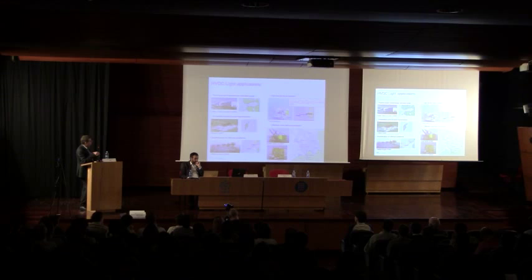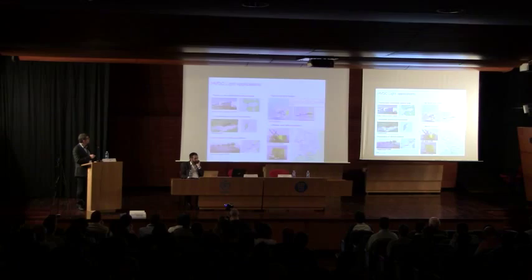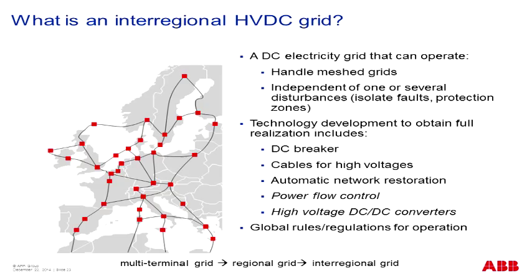And then recently we have had a number of offshore wind farm connections, and here now we are up to, with the last one, the DolWin Beta, 900 megawatts. And I would like to mention a little bit now, finally, about DC grids. There will be more presentations about DC grids today.